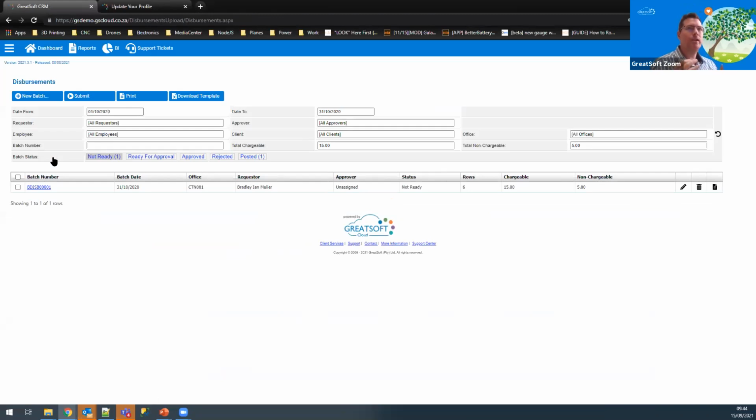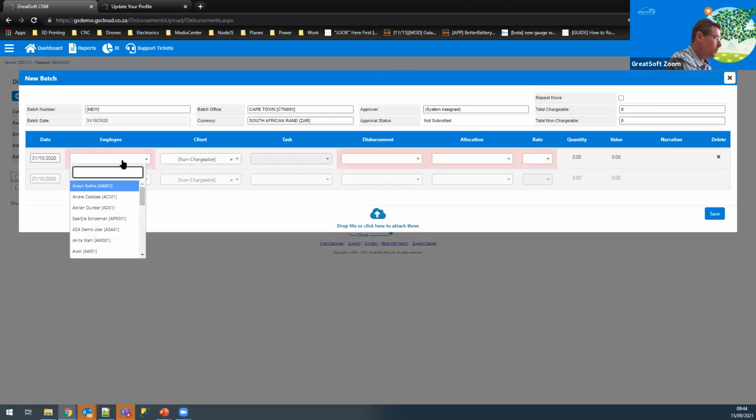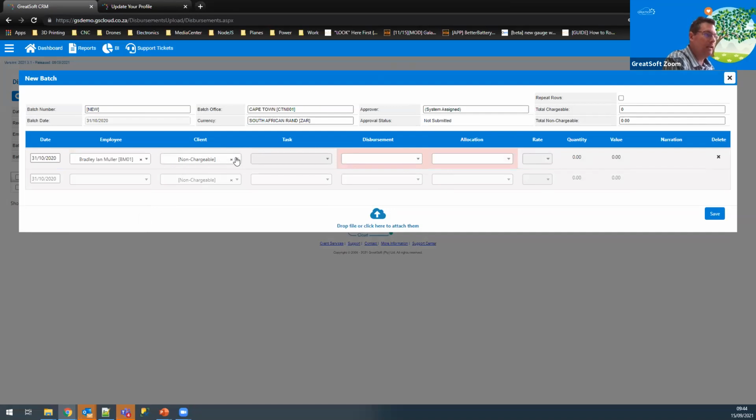So a lot of times you need to capture disbursements on behalf of other staff. So there might be an admin person that will capture this. And also there might be times where you've got disbursements coming in from an external system and you want to import it. Okay, so if you go here, we will do a new batch. And from here, you can immediately put in your dates, currencies, approvals, all those kind of things. And you can actually go ahead and start capturing for Bradley.